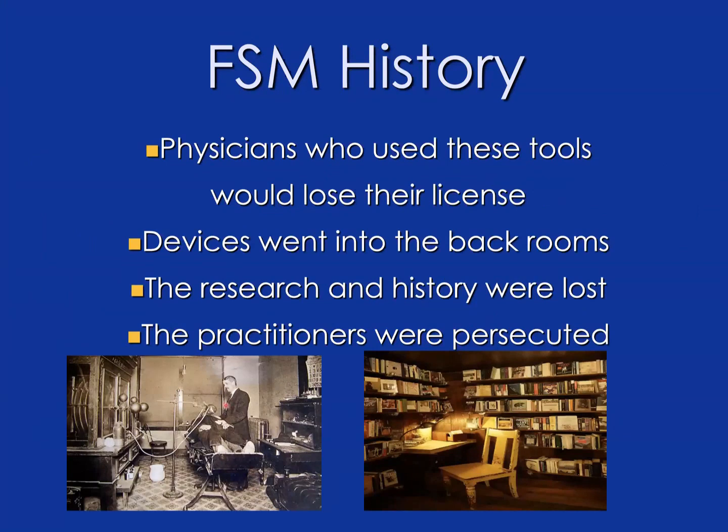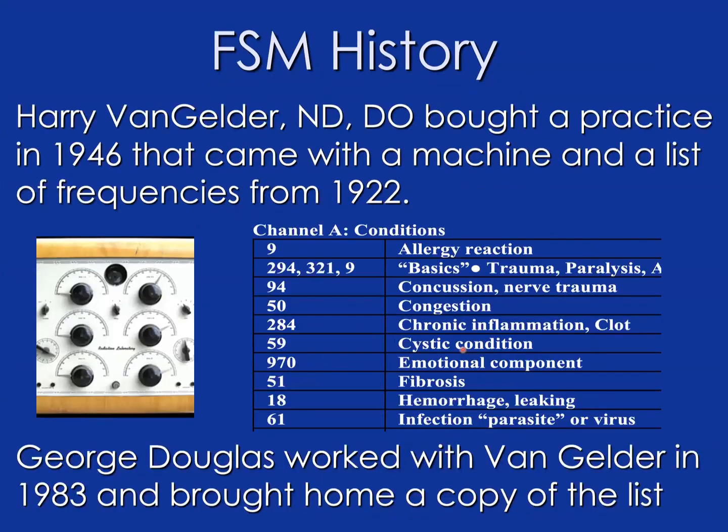The devices went into the back rooms. The history and the research were all lost. If you've ever packed up your grandfather's house after he passed away, you know that nobody knows what to do with his library, especially if he's in a specialty like medicine or engineering. Some of the practitioners actually went to jail. They were persecuted in general.